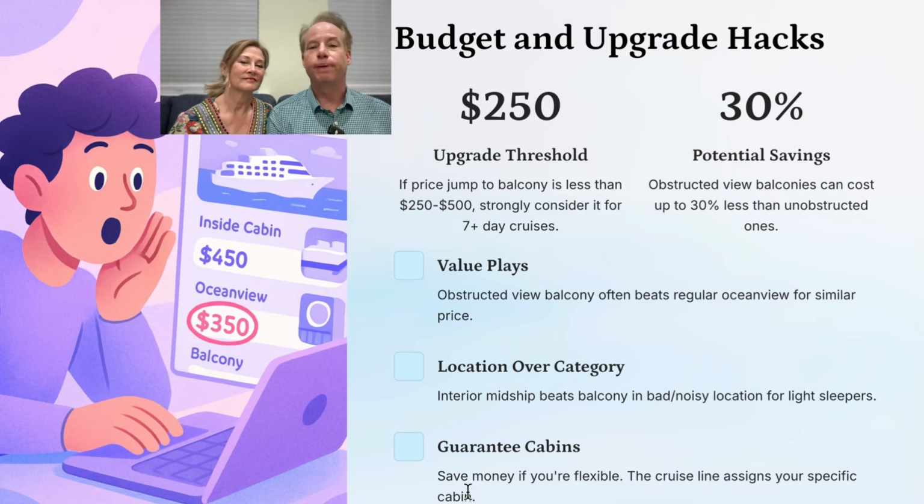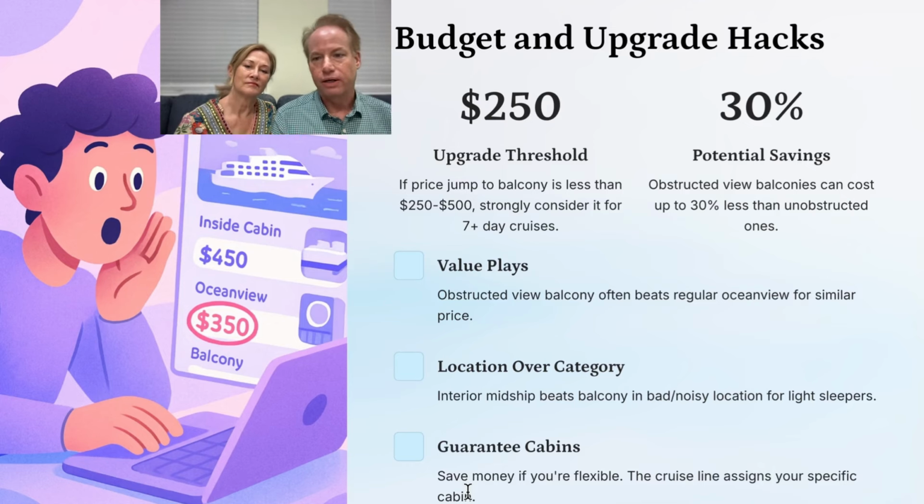One strategy could be to consider looking into an obstructed view. Now, I know at first when you hear obstructed view, it's like, why would I get a balcony with an obstructed view? But you might be like, you know what? I just want the natural light. I want the ability to step out of my room onto a balcony. And yeah, I know the lifeboat might be in the way, or there might be part of the deck guardrails there, but you may save a lot, maybe 20, 30%. So it might be the value play on that ship. If you're willing to make a few concessions, you can jump up to a better cabin.